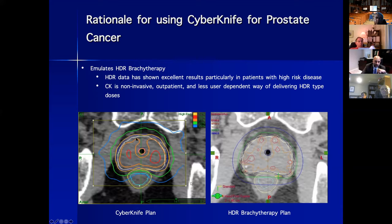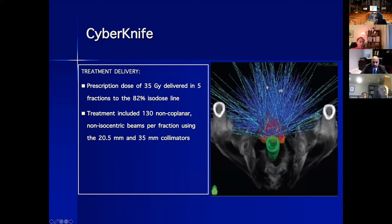The characteristic of sparing the urethra with this horseshoe-shaped high-dose region: this is what a classic brachytherapy plan looks like, and this is what a CyberKnife plan looks like. Maybe to the non-scientific eye it's not as obvious, but these are very, very similar on paper. So you're delivering a very similar dose distribution, but you're able to do it in a non-invasive fashion. And this is a little bit less user-dependent than this one, which is more dependent on the skill of the actual physician. Both require some skill, but this is a little bit less in terms of operative skill.